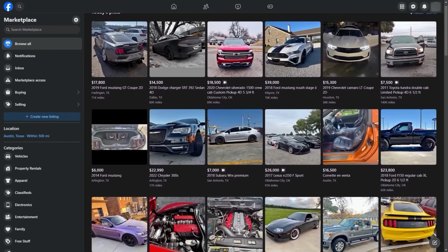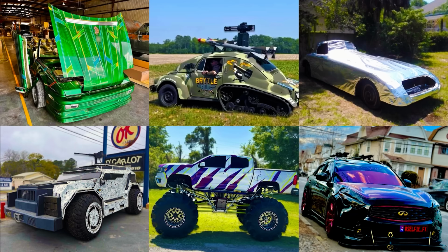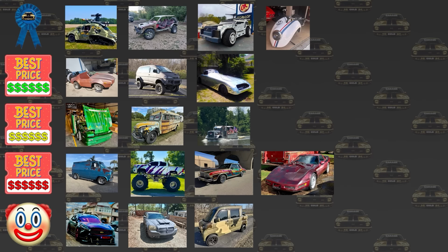Welcome to Marketplace Finds, where we show off some crazy and interesting cars for sale, judge what we think of the price, then order it in our tier list.